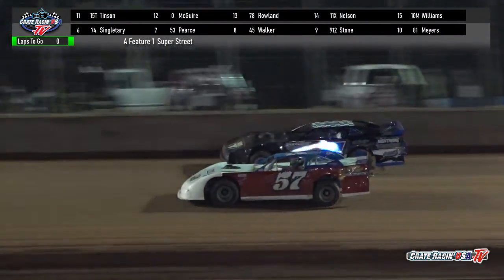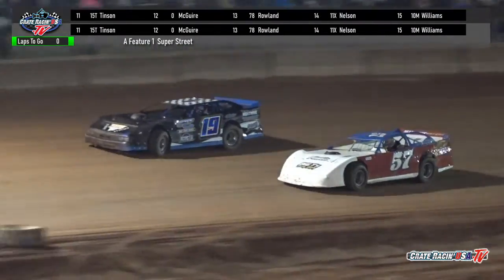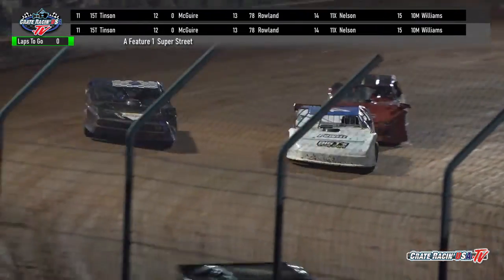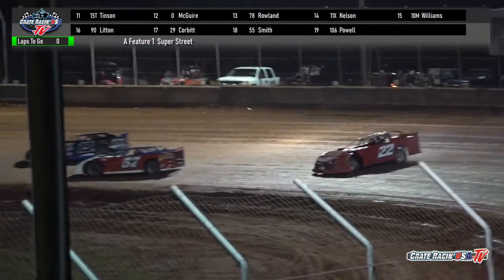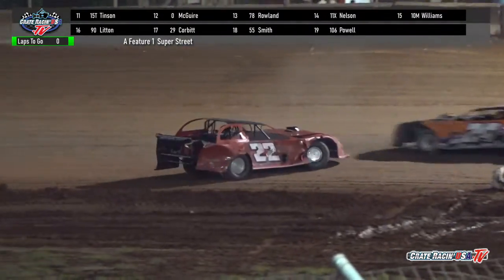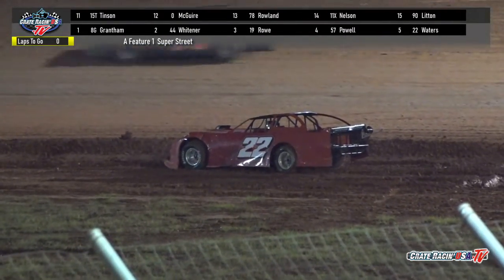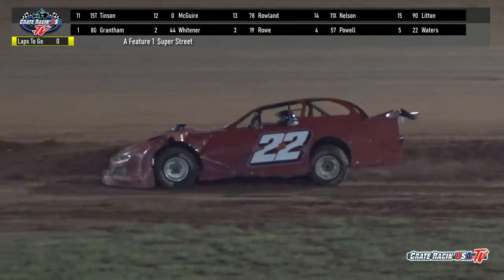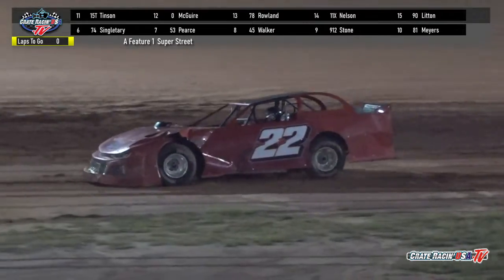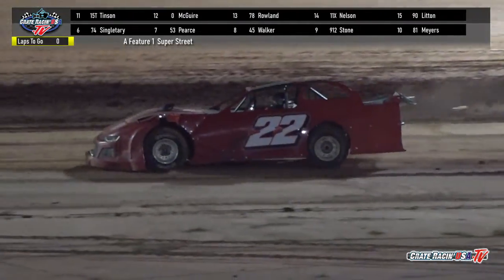Good battle right now. This is third on your screen. Jonathan Rowe in the 19, the 57 of Powell. Boy, they got their hands full. How about that? Working and grinding on that wheel into turn 3. And the 22 of Waters is around again. And now that one will indeed send him to the tail. So a solo spin for the 22 of Russell Waters, who was getting ready to try to get in that mix for third. Lap 10 is complete. So 15 to go here in our Super Street feature.